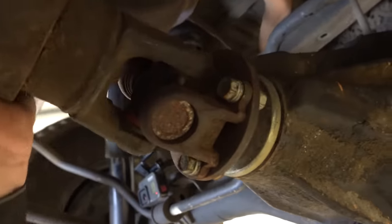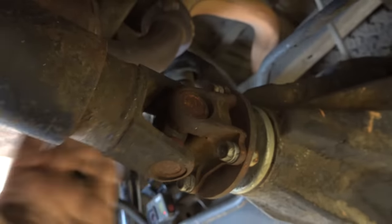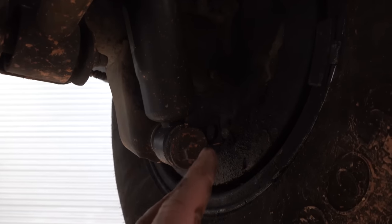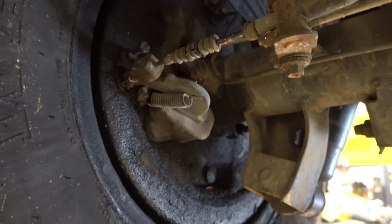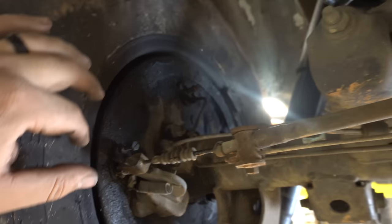U-joints in this drive shaft. Yeah, they've been done once before, but for some reason they're already shaking. And this isn't good. During my test drive, I noticed a really, really grabby rear brake. That's axle grease. These rear ends are notorious for having axle seals that go bad. We're looking like we need rear brakes and an axle seal.